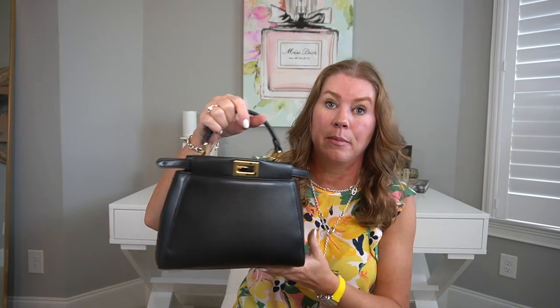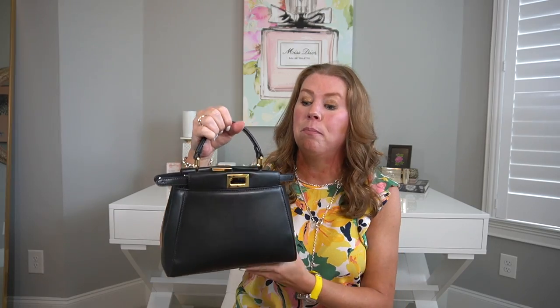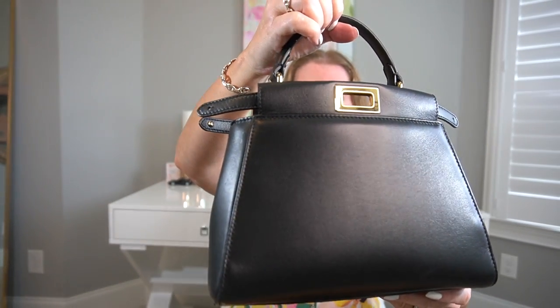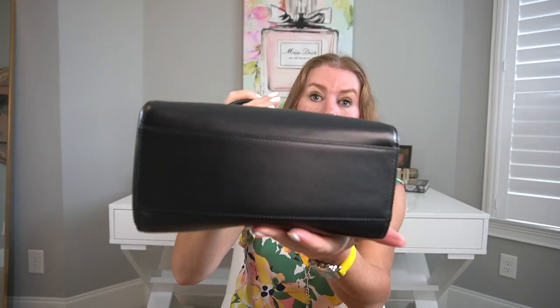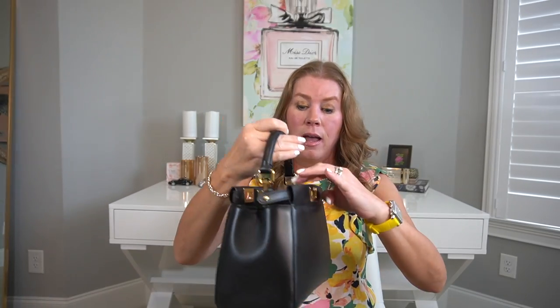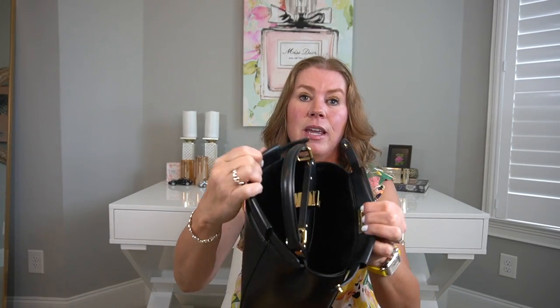This is in lambskin, and do not be afraid of Fendi's lambskin. I hate Chanel's lambskin. I have been honest about that for many, many years. As I said, this is coming up on 4 years old. There is not a mark on it, and this is one of my most used bags.